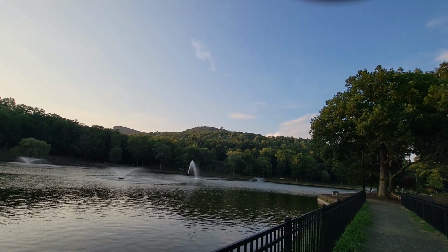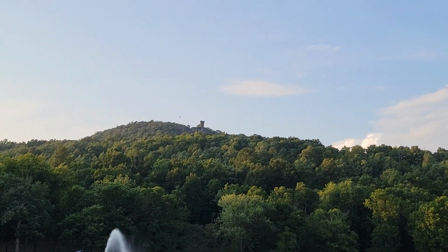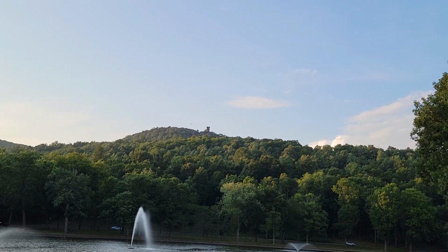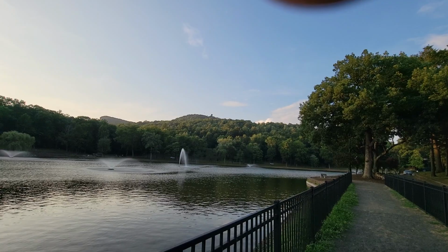Okay guys, so that's the castle up there. It's called Castle Craig, as you can see it up there. And you can hike up, and I think you can drive up there also. So one day I'm gonna go up there.